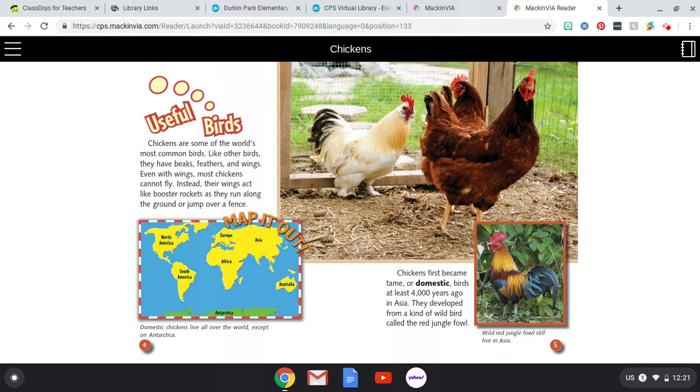Let's begin. Chickens are some of the world's most common birds. Like other birds, they have beaks, feathers, and wings. Even with wings, most chickens cannot fly. Instead, their wings act like booster rockets as they run along the ground or jump over a fence. Now, that's true about our chickens. They really don't fly, although they can fly about like 5 or 6 feet, but that's about it. It's kind of like a long jump.